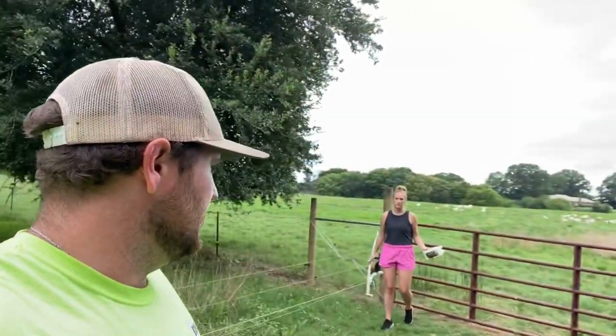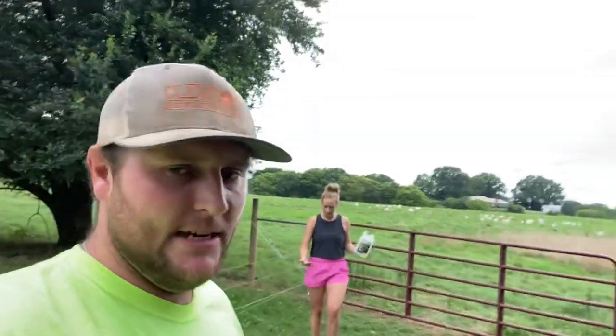We're going to see how this does. I can't remember how long it is until you do it again. Give me 1 second. The label says not more than once every 2 weeks. So maybe in about 2 weeks, we'll treat them again. Just kind of keep an eye out on the ticks. A lot of times they're on the outside of the ear, so we can kind of see them. So we'll just kind of have to see.